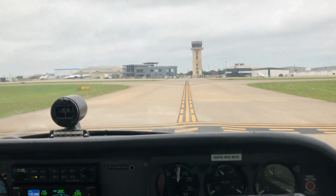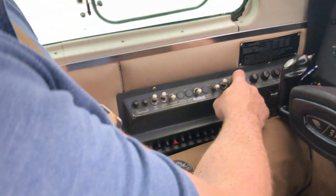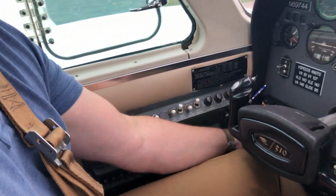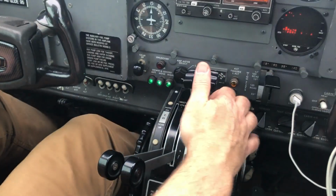Right, after landing, flow, strobe lights off, pitot heat off. Landing lights are tracked, taxi light on, fuel pumps off, trim reset for takeoff, flaps up, mixture ground length.